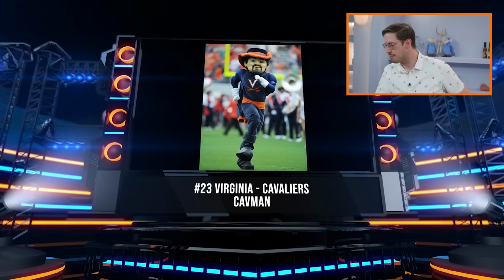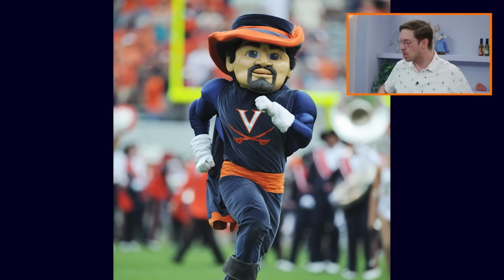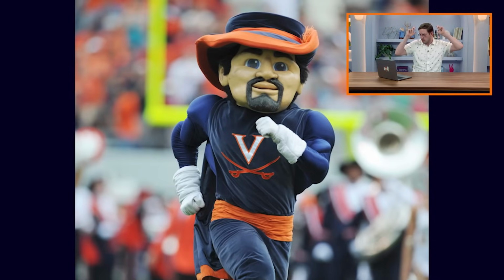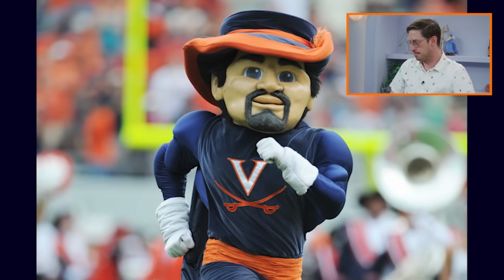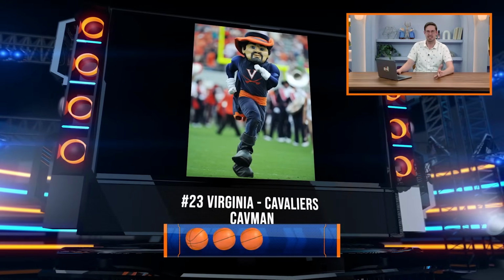Virginia Cavaliers, the Cavman. This guy looks like a family man. He looks strong. The sword's on his shirt. I wish he did have a sword like a Cavalier. I like his cool, weird hat. The brim up on this side is nice. He's got big muscles. He's got a goatee. He looks friendly. He looks like a Pixar character. He's got the Coco animation style. Yeah, 3 out of 5 basketballs is fine.